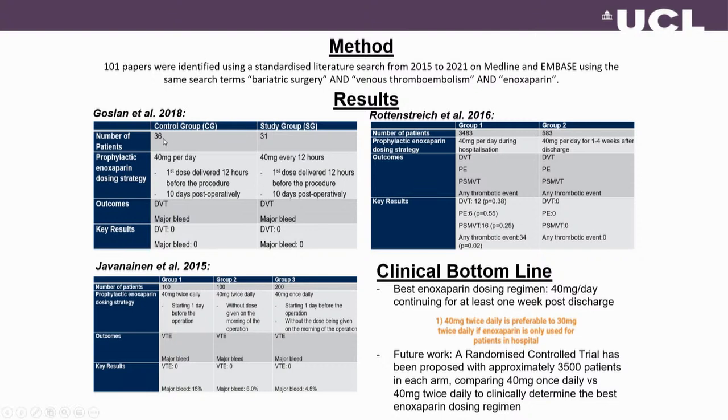Now, Goslan had 36 patients in his control group and 31 patients in his study group. The control group received 40 milligrams per day, and the study group received 40 milligrams twice daily. They measured cases of DVTs, so that's deep vein thrombosis, the likelihood of developing blood clots in your peripheral limbs, for example, as well as major bleeds. And they saw zero cases in both.